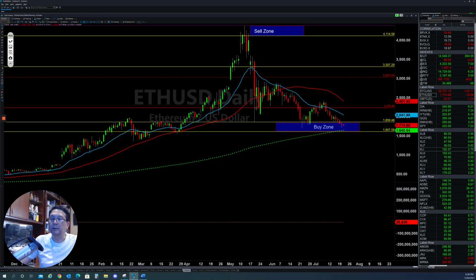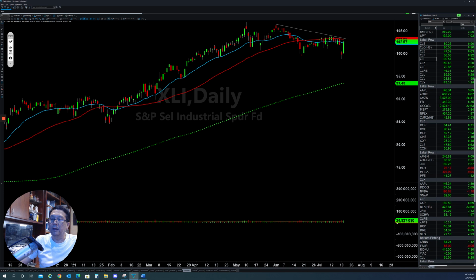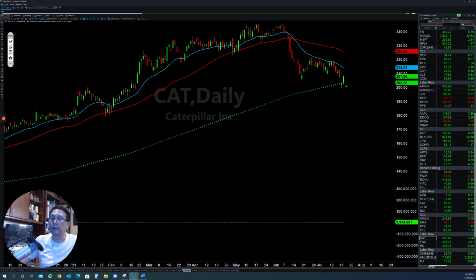A couple of sectors are strong, like the industrial sector, with a lot of big cap stocks like Caterpillar and Home Depot, and those stocks are still trying to bounce at the support here. But overall the trend is still better. In the short term, they may find a support and look for a rebound to the upside.